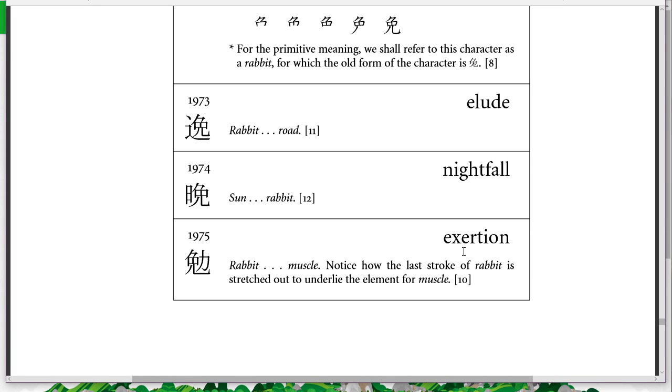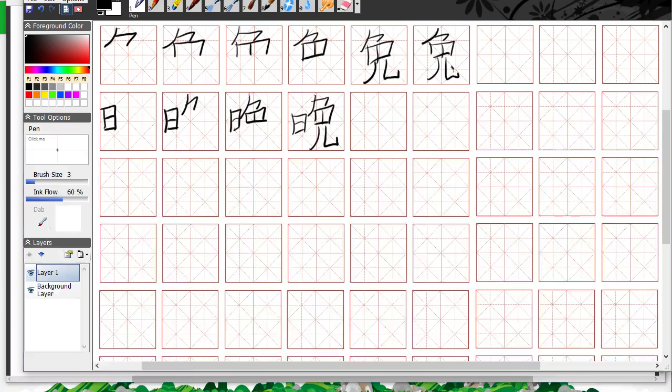Here's where Isaac comes into play. So he has exertion, the sign of the rabbit. Yeah, he's saying stretched out, and underline the thing for muscle or power. All right, so when we think of exertion, just imagine the exertion of Bugs Bunny trying to defeat Superman with pure strength. He couldn't, so it's not just exertion of power, but also mental exertion and physical exertion.